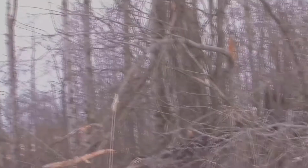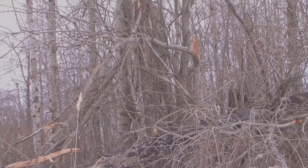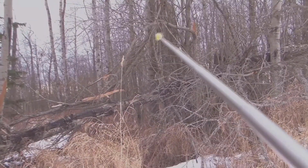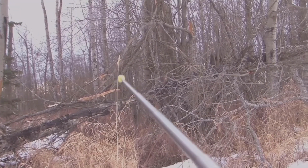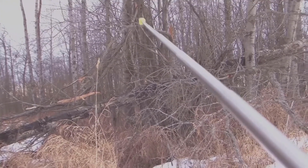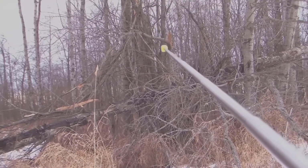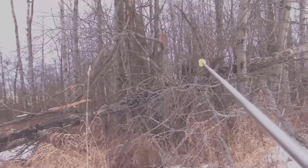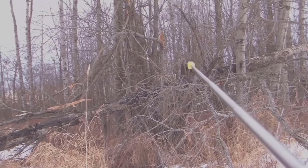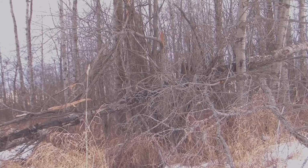Okay, and I'll use my little pointer here. That should help. Initially, it was this one right here. That's all that was here. That one right there. And then I would say maybe about two weeks later, I noticed this one. That is a willow right there. There's one further back, right in this area here, where my pointer is. That was a few days after that second one.